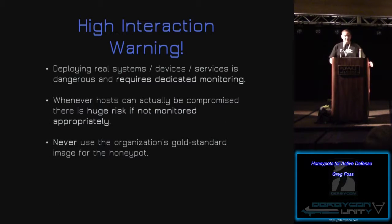Never use your organization's gold standard image when you're deploying a high interaction honeypot. I have a story about this. There's this company who decided to deploy some honeypots, and what they did was put out real systems in a DMZ that was under their control. And of course, RDP open to the internet with a weak password. I think it was the day they put it up, it got breached.